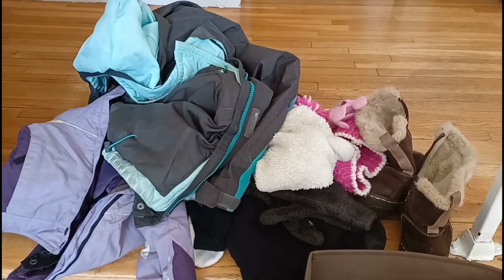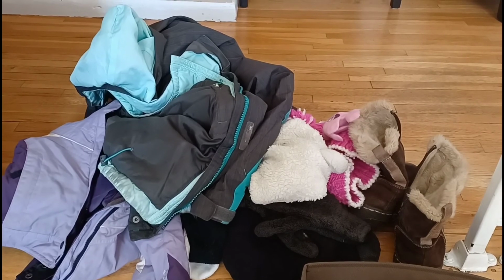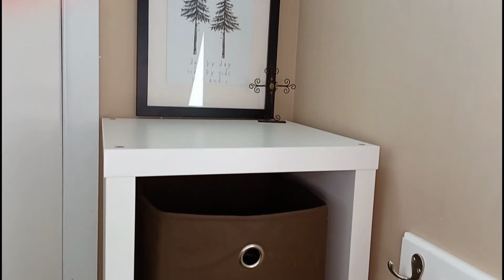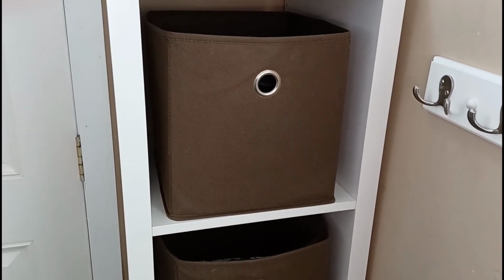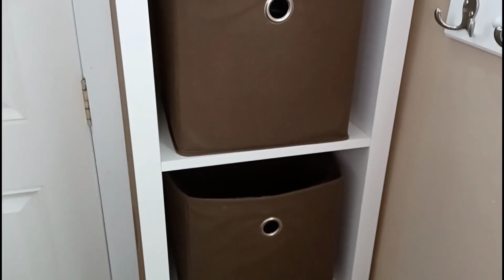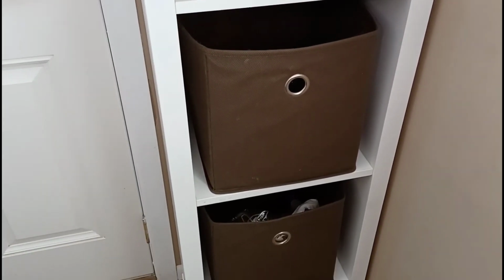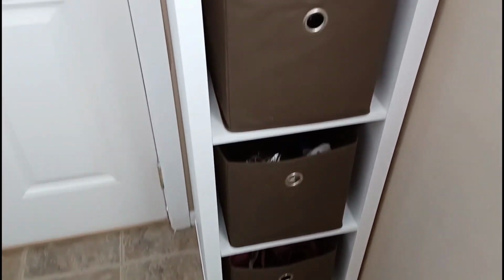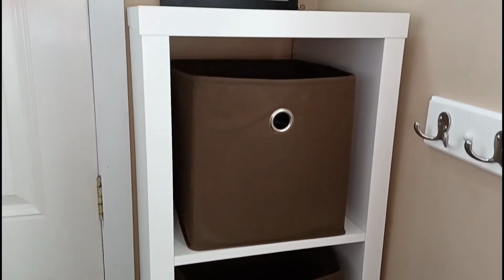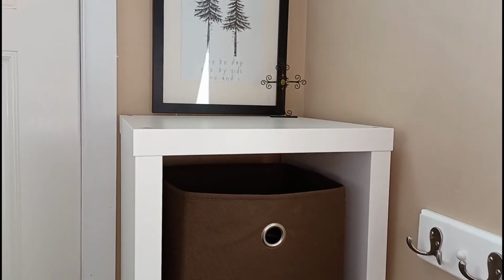So I've taken all of the winter gear out of the entryway. These all need to be washed and put away for next year. All of the bins in our entryway now hold things like spring coats, bubbles, chalk, anything that we might want to use when we go outside to enjoy the nice weather. They're obviously a lot more empty than they were over the winter, but they're still useful.